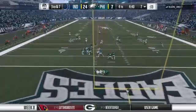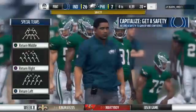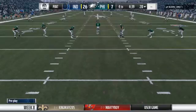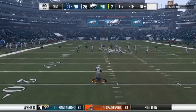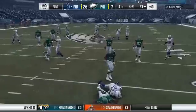Working from the gun, Wentz. And Wentz will not be able to get rid of it. He's taken down for a safety. So a failure there to get rid of the football. I don't know in the end that it's going to matter much here with this game, but it yields another 2 points. Yeah, I think I'm with you. It may not matter a ton with the deficit that's already there, but like my old coach used to say, it sure ain't going to help.